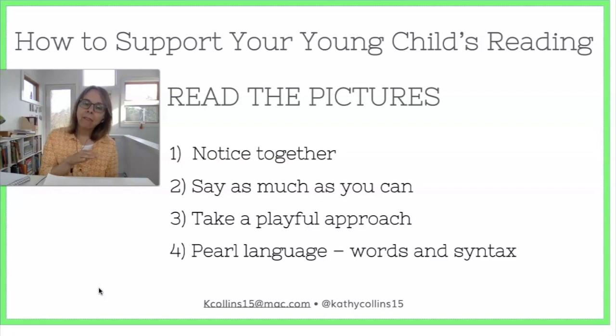Now, little caveat here, of course, be present with your child. Sometimes children get impatient and they just want to keep turning the pages. So it's important to not belabor something if your child is desperate to move on. These things might not work on every single page, but if you notice a child has paused on a page for a bit, that's often a place where you could do some of this work.